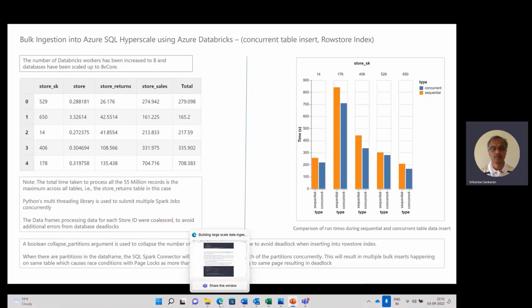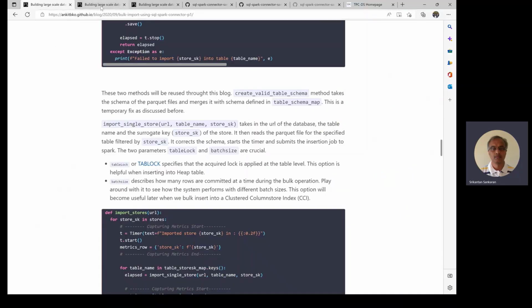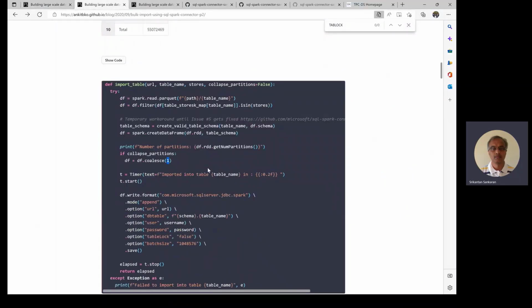Let me explain what I'm talking about here. If I go to the second post in the blog, which covers this particular run of the Databricks job, you notice that this is how we can either switch on or switch off the coalescing of those partitions.